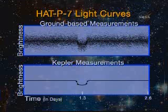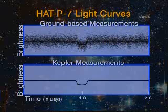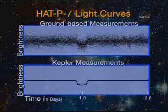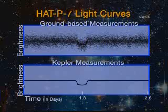Below it is the same star, the same planet measured by Kepler. And it doesn't have all that scatter. All instruments have noise, but the noise for Kepler is 100 times smaller. So it's actually contained within the width of that line. It's that much better. It has the precision necessary.